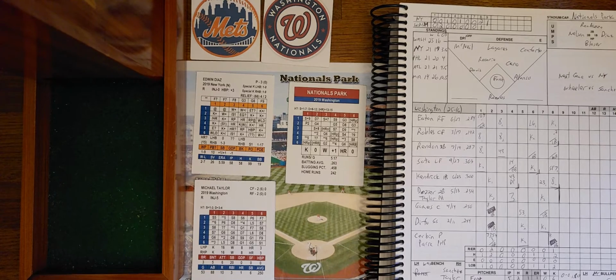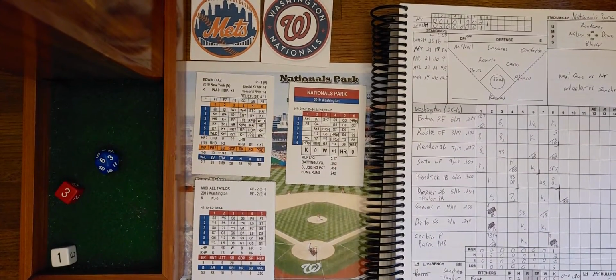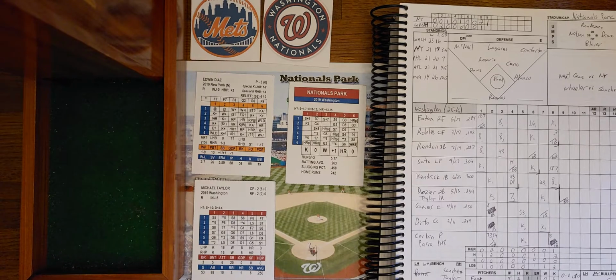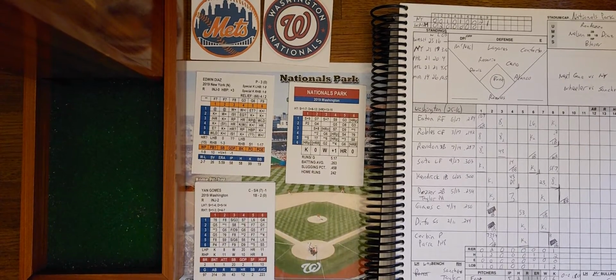Unorthodox move by Martinez. Diaz, 3-1 is a walk plus, and he will walk Michael Taylor to start the bottom of the 9th, and Taylor does have a good chance to get a jump. He's a 6 plus a 1 is a 7, and if he gets it, he's almost guaranteed to steal. 18, though, he cannot get the jump, so Taylor has to hold.